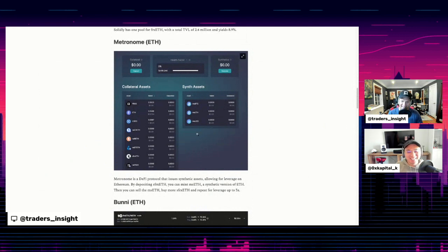But yes, they also have different synth assets. You could do some interesting trading strategies with this, where if you wanted to be long ETH and short BTC, you could deposit SteakFrax ETH, borrow MS BTC, and then sell that into the market to buy more SteakFrax ETH. Then you could have leveraged yield plus be short BTC. That's the dream. Yeah.